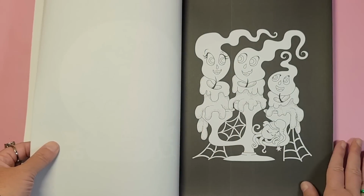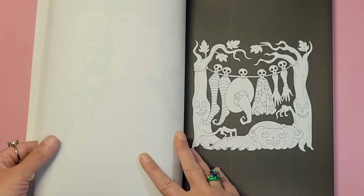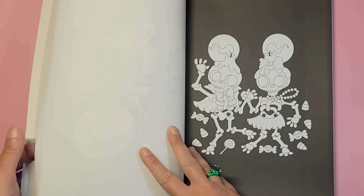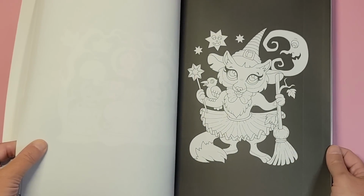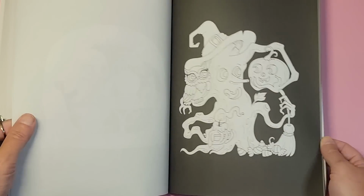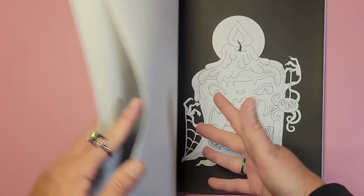So adorable. There's ghosts sitting on a candelabra. Singing ghosts on pumpkins. Super cute. Very easy and fun. Alcohol marker friendly again, or pencils, either one. The images are small enough for you to get it done any way you want. That's really cute too. So that's 50 Halloween miniatures by Camellia Angelkova.